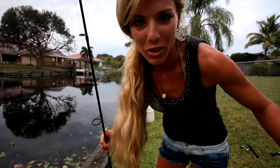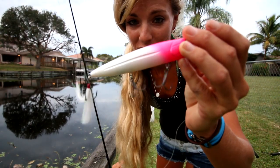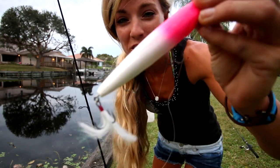Brian just had a fish on, but he lost it. But I haven't got a hit yet. Let me show you what I picked. I picked another Livingston lure. This one is so pretty, right?